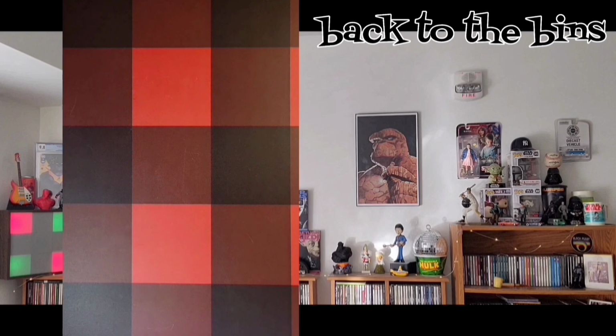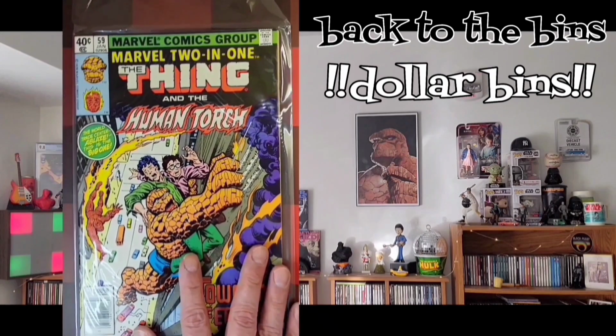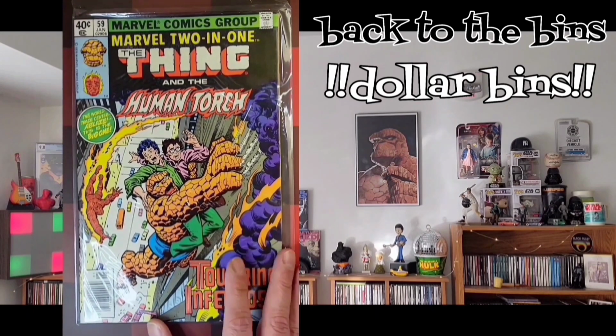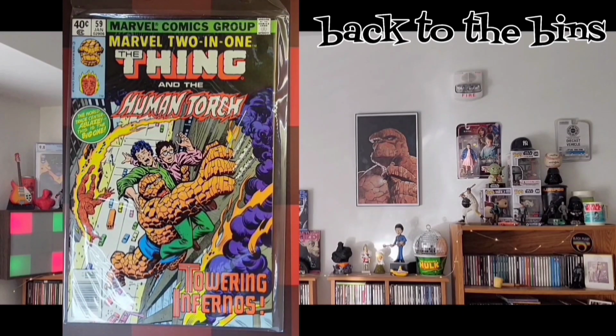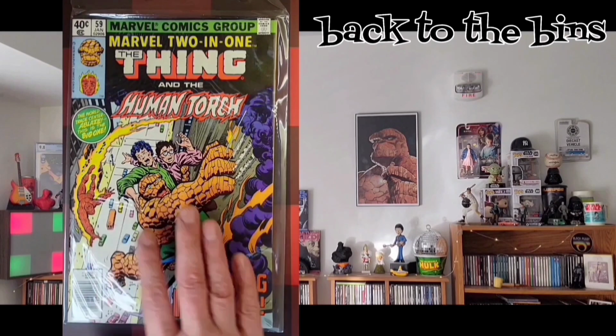Then over to the dollar bins in a very old school bag. I'm not even going to push that any further. Here we have the Marvel Two-in-One, The Thing and the Human Torch, issue number 59, from October of 1979. That's a Chic Stone cover. I mean, for $1, come on, you gotta go with it, right? Two of my favorites right there, super cool.